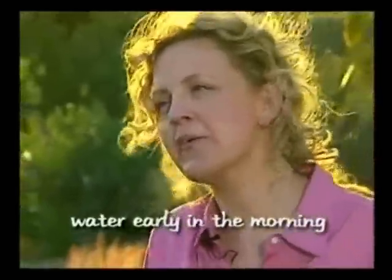What's so special about early morning? The sun isn't hot enough to evaporate the water before the plants in the soil have a chance to absorb the moisture. Then why not water in the evening or overnight? Well, because your plants and your lawn would stay damp overnight, and there's nothing that breeds a whole batch of fungal diseases like dampness and darkness.